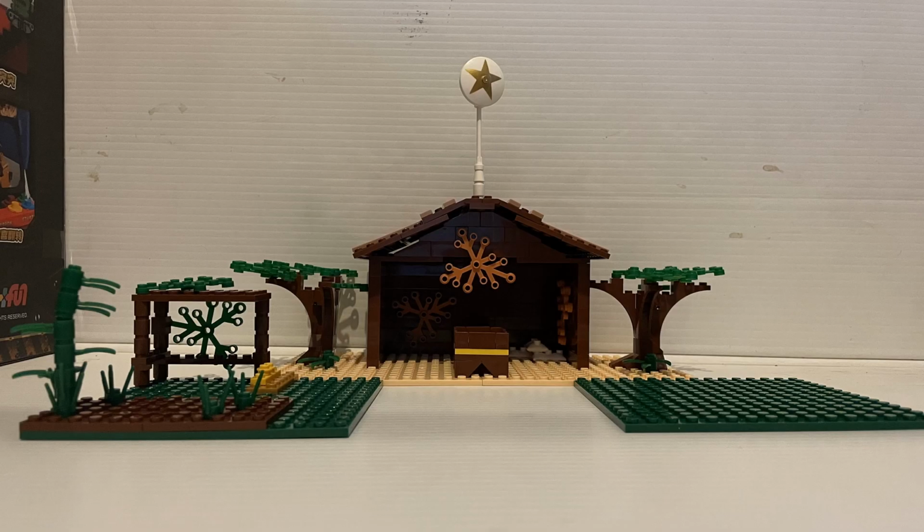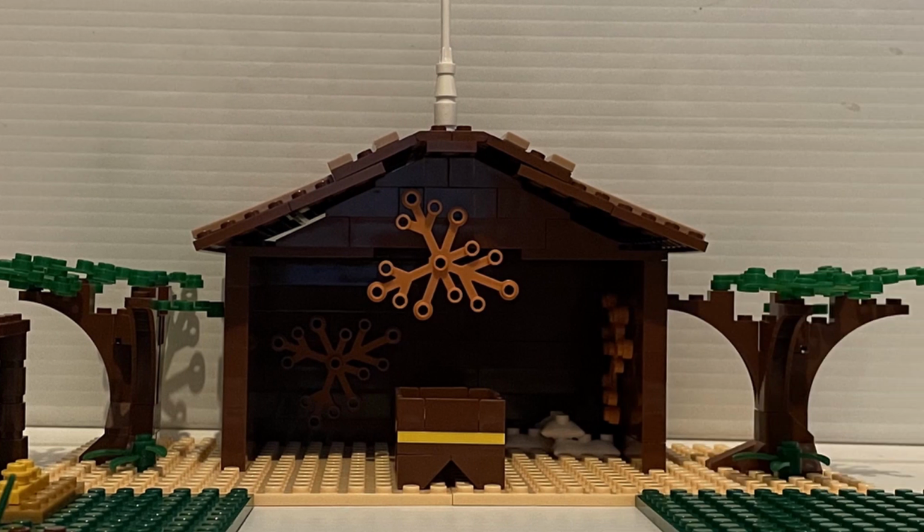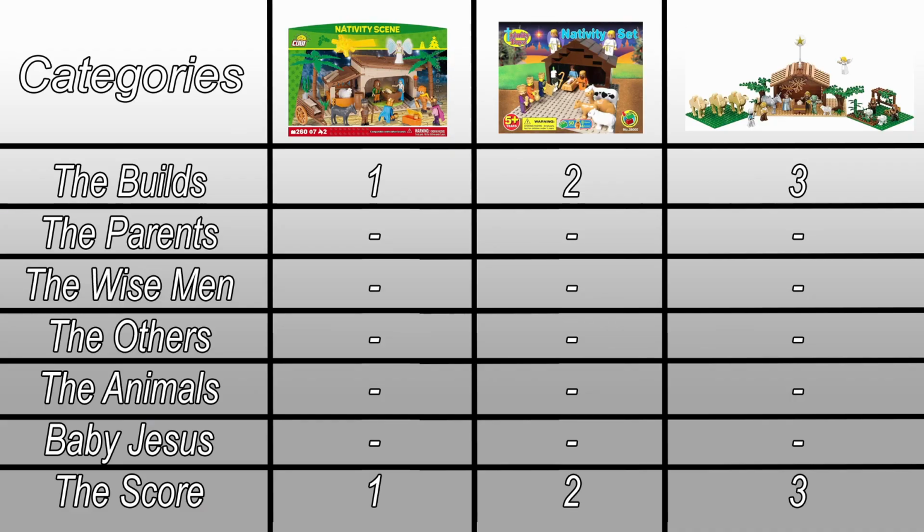Finally, Nativity bricks, being the most expensive of the 3 with the most pieces, of course is the most detailed compared to the competition. While technically there's 3 different scenes, you could pretty much put them all together to make one big one, though they definitely look better apart. So the winner of this category is Nativity bricks, followed by Trinity Toys and Kobe bringing up the rear.